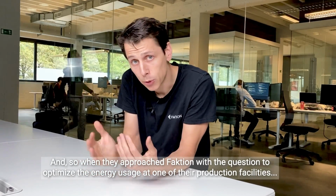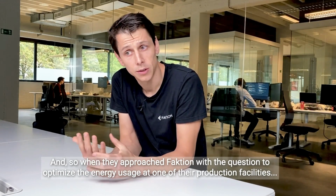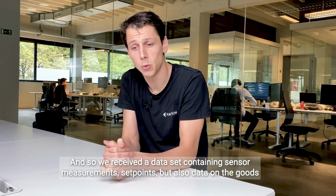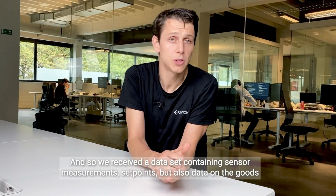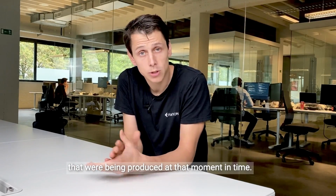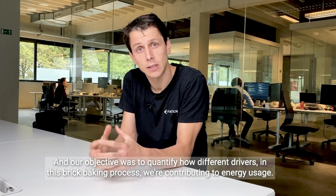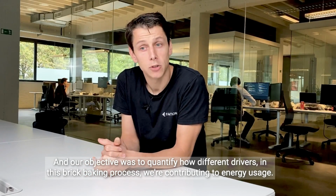And so when they approached Faktion with the question to optimize the energy usage at one of their production facilities, we stood up to the challenge. And so we received a data set containing sensor measurements, set points, but also data on the goods that were being produced at that moment in time. And our objective was to quantify how different drivers in this brick baking process were contributing to energy usage.